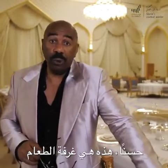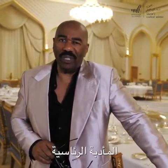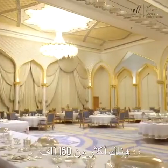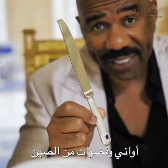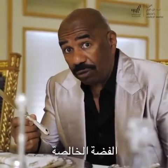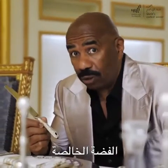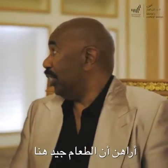Okay, so this is the food room, but it's better known as the presidential banquet. In this hall, there are over 150,000 pieces of china, utensils, and silverware. And many of these are made of pure silver. Pure silver. 100%.